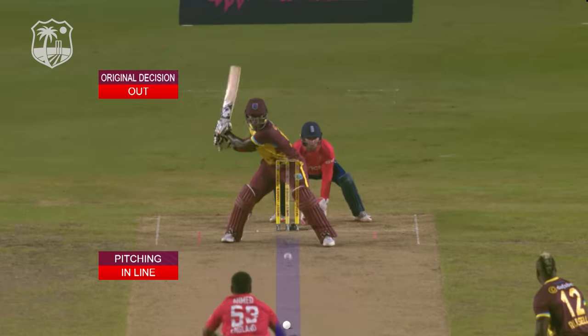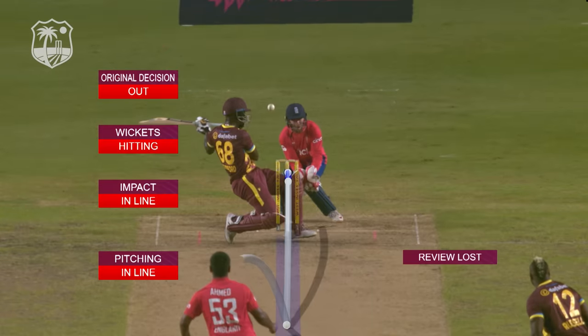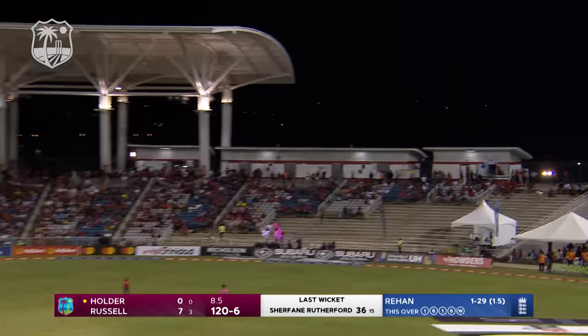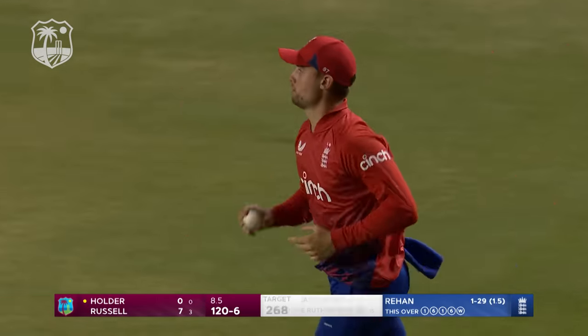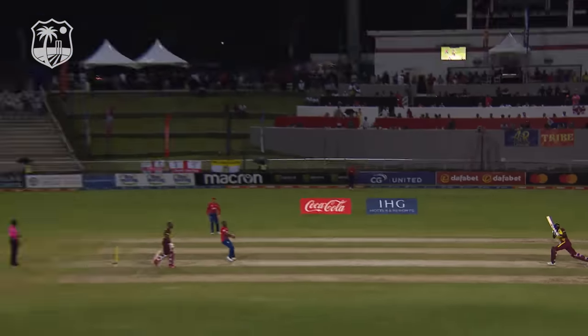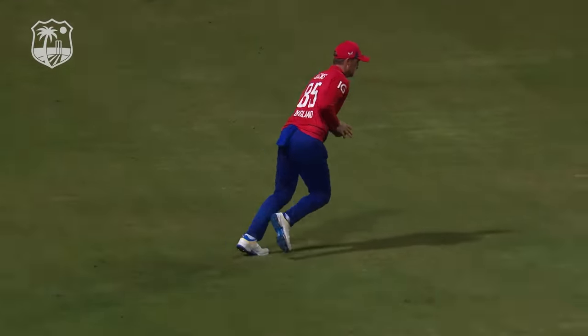Ball tracking coming up. Pitching in line. In line. Hitting. Two wickets in two deliveries. Holder comes, Holder goes, and Rehan Ahmed has back-to-back strikes. Well, this is what pressure will do, chasing a big target of 267. Caught well inside the boundary.